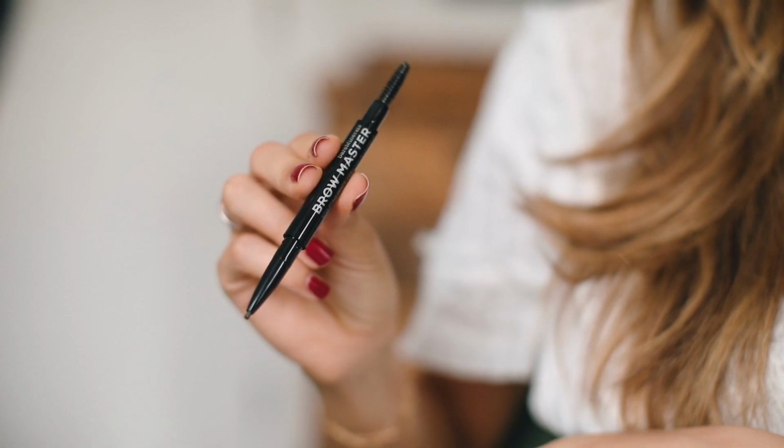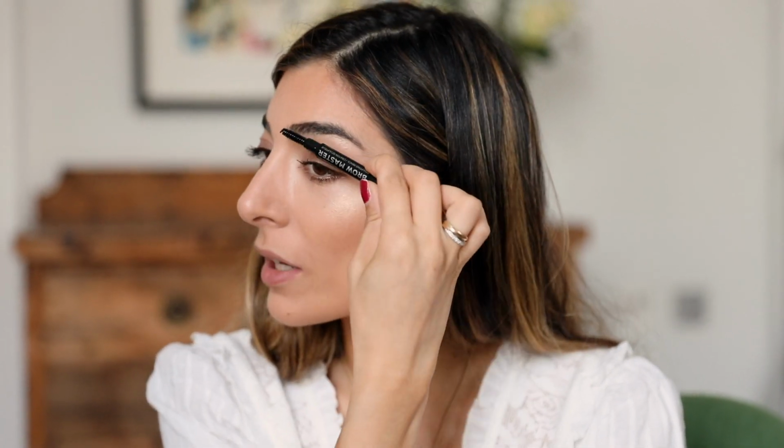For brows, I'm going to use the Brow Master Sculpting Pencil from Bare Minerals. It has a little spoolie on one side to brush through the brows, and then on the other side of the pencil is the product, where I just draw tiny little lines right at the center of my brows, and anywhere else I feel like needs a bit more definition, like the arches. And then a great tip afterwards is to brush through the product just to blend it really evenly with the actual hairs using the spoolie.